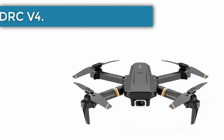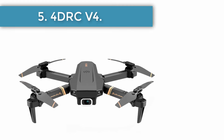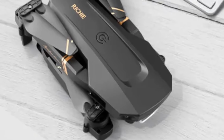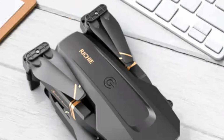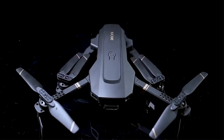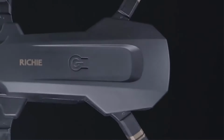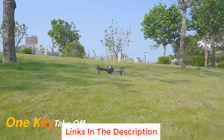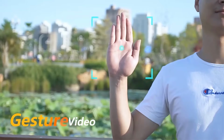Number 5. 4DRC-V4. The 4DRC-V4 HD drone has another name, Shadow HD Record 3, which sounds kind of cool. And we are not the only ones who think this way. Currently, the quadcopter has more than 650 customer reviews and was ordered more than 5,000 times, which is a sign of high demand. It has a convenient foldable design, being much smaller and lighter, less than 100 grams together with the battery, when compared to previous models.